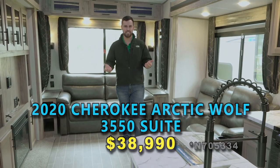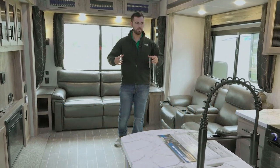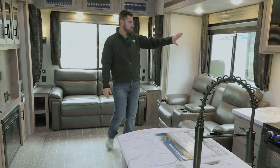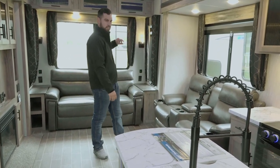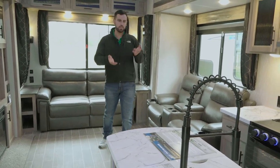All right, now we're inside the new Arctic Wolf 3550 Suite Series. As you can see, there's a ton of room in here. This unit has two opposing slides right here. Big, huge windows for a nice panoramic view all around, so when you're going to your campsites, not only do you have perfect views, but you have a huge kitchen right here.